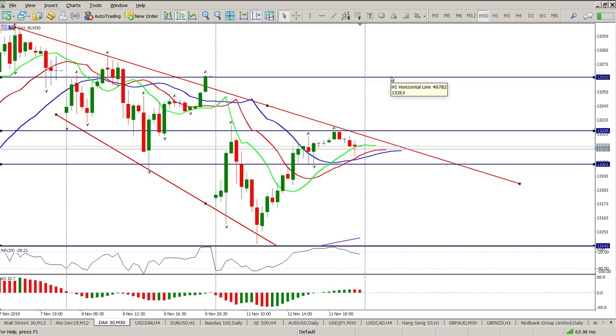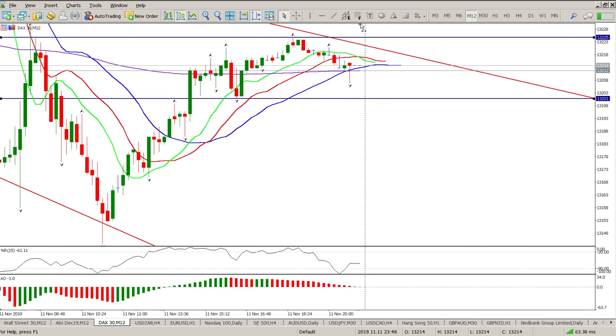Then the most logical thing to happen after we hit this level would be the sellers drive it down to test this break. It's a diagonal break, and there'll be a horizontal break, so back in this area for another opportunity to get long. That's kind of what I can see at the moment. I don't think the 12 is going to give us a different view apart from this pin bar. But this pin bar here is also a Wise Man number one, just by the way.